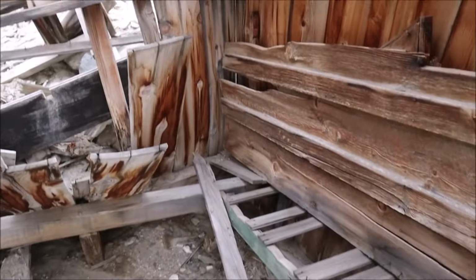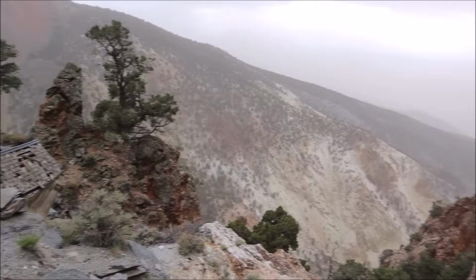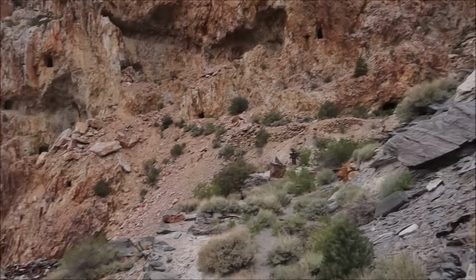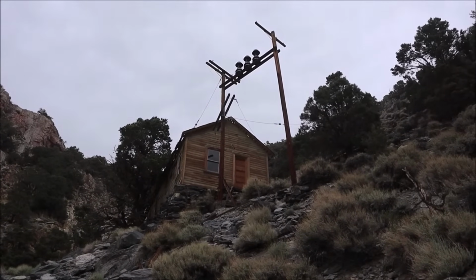And it's very windy at the top of this mountain too. Got a bit of a windstorm right there. Looking back at that cabin, we have some remnants down this way to check out. Mine's that way. Although let's begin with this building, since it's the most intact.